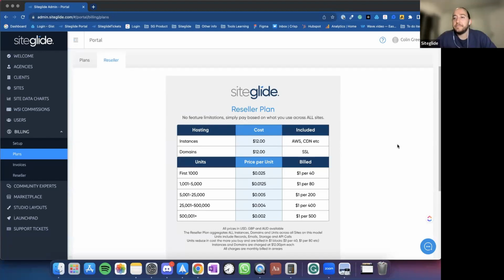How many sites do you have, Mike? Do you mind sharing? 2 sites right now. Okay. Technically 3, but cool. I'm trying to get more because I want to move.